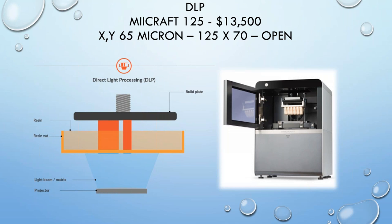Then we have the MeCraft. I really hadn't heard a whole lot about this one until I started Googling it. This is actually made overseas, and it's actually pretty accurate at 65 micron. It has a decent build plate size at 125 by 70. The price point of it is $13,500, and it also is an open materials printer.